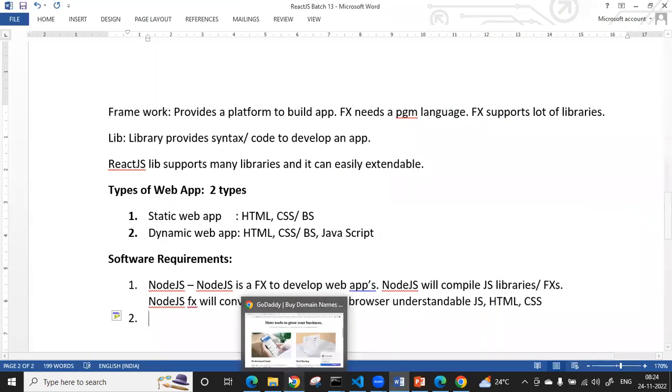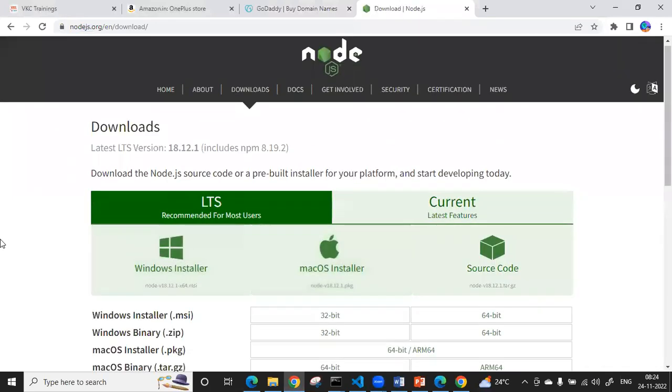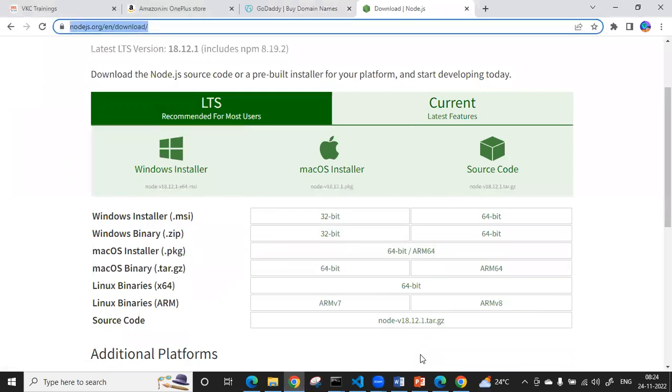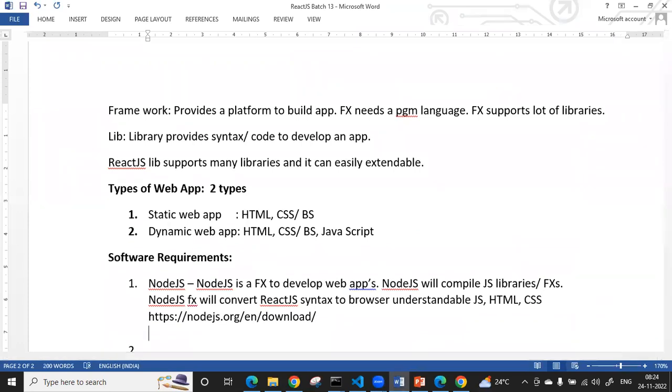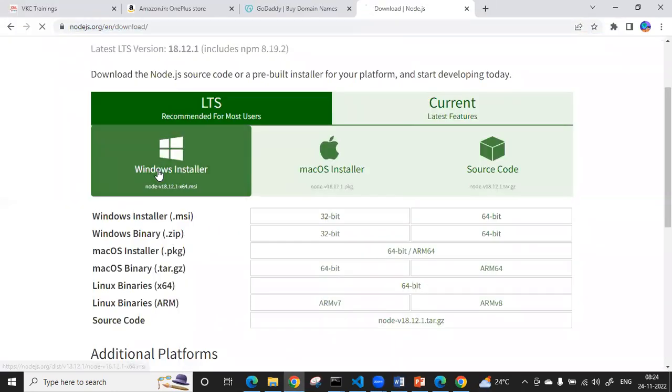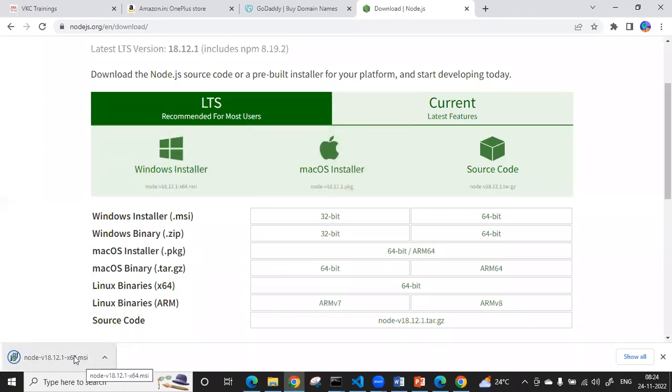From where can I install this Node.js framework? Go to Google, search Node.js. Click on this Windows installer. This is the website. Click on Windows. Anybody on Mac OS, US people, click on Mac. Either Windows or Mac. It is almost downloaded. Simply open it, click next. Nothing needs to be changed, and Node.js will be installed.